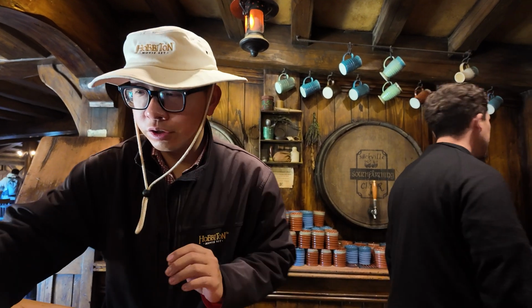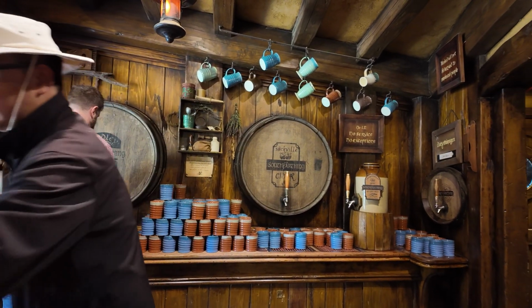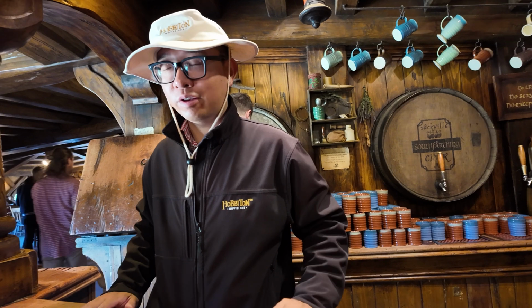Cider, ginger beer, and also the cider. Enjoy. Thank you, Peter. You did a wonderful trip today. Thank you so much. A true professional in every sense of the word.